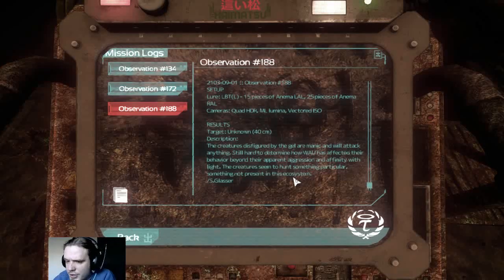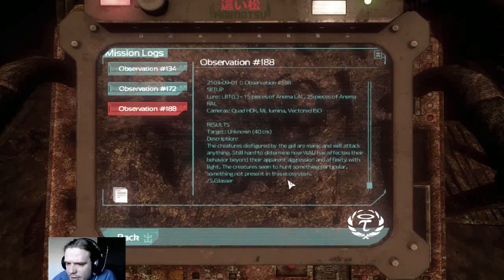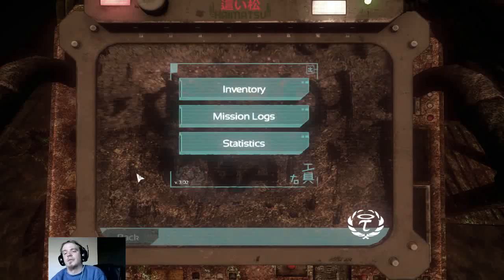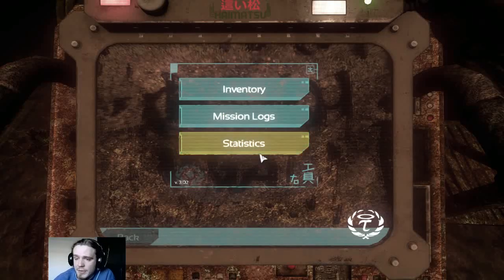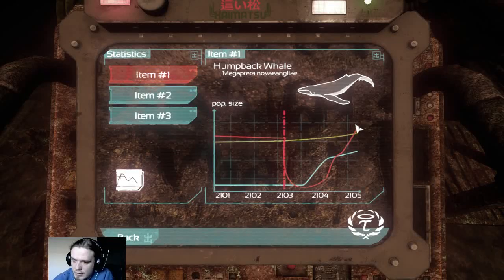The creatures disfigured by the gel are manic and will attack anything. Still hard to determine how Vow has affected their behavior beyond their apparent aggression and affinity with light. The creatures seem to hunt something particular, something not present in this ecosystem. Simon Jarrett. Humpback whale. Population size increase.